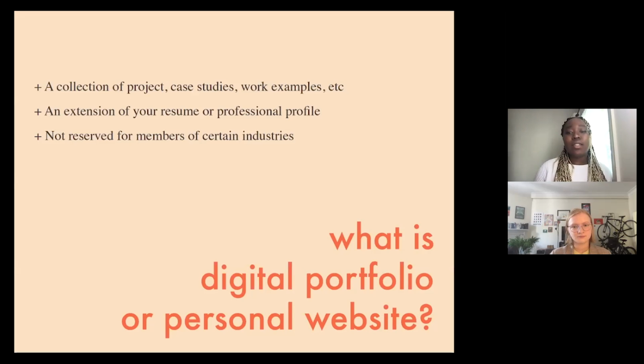Starting off on what is a digital portfolio personal website, it's basically just a collection of projects, case studies, work examples, artwork, presentations, anything that you've worked on in a professional capacity that you can then use to present yourself to employers or potential hires. It's basically an extension of your resume or your professional profile, kind of similar to your LinkedIn, but you're giving more examples and context than you would on a traditional resume or on your LinkedIn.